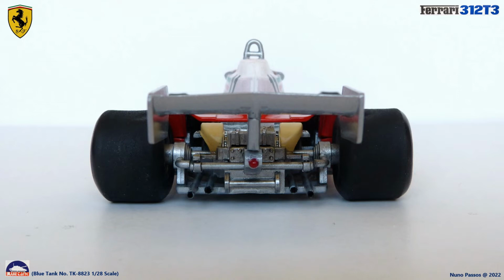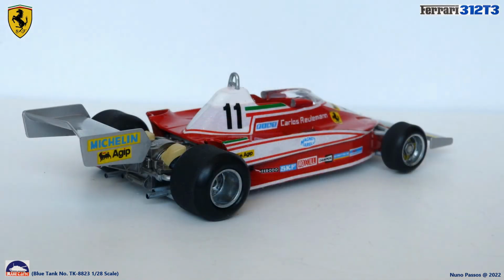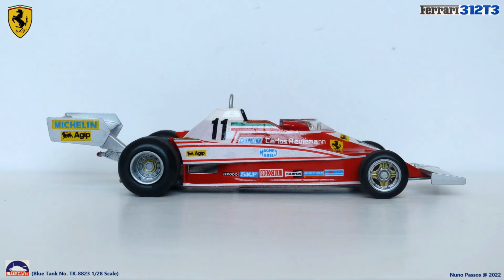In any case, with the small changes I made, like the substitution of the driver figure by a bucket seat, and the steering bar that came with the kit by a new one, thinner and rounder, I think that the result was not bad, and it will be fine in my display shelf.